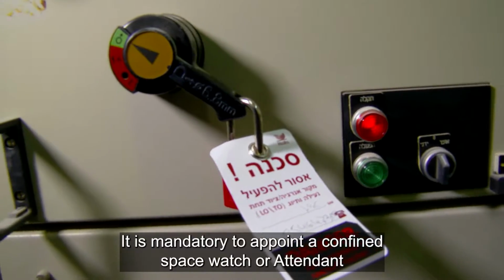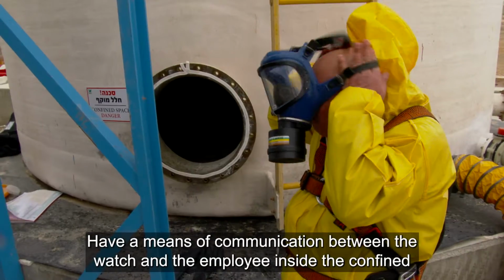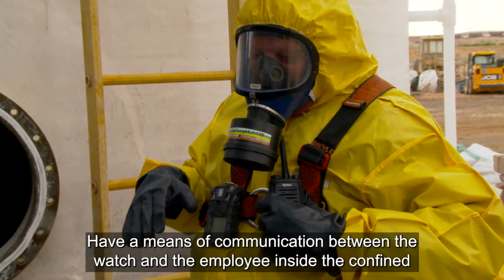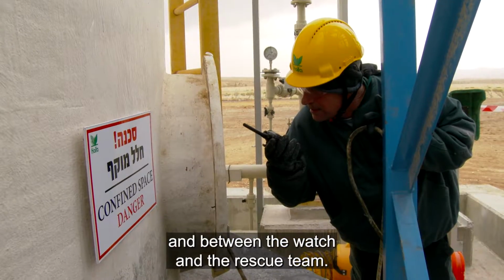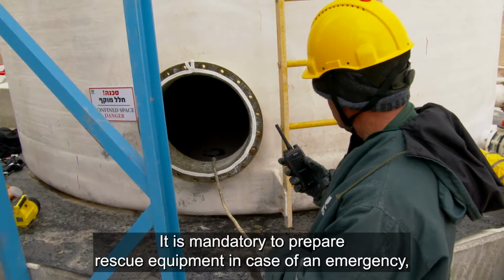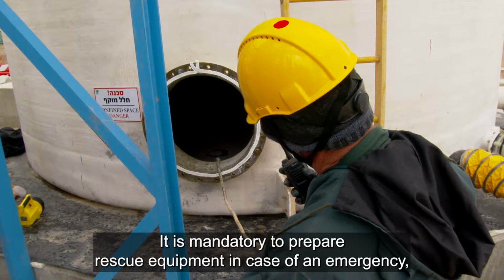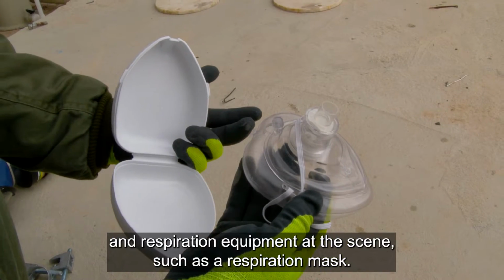It is mandatory to appoint a confined space watch or attendant. Have a means of communication between the watch and the employee inside the confined space and between the watch and the rescue team. It is mandatory to prepare rescue equipment in case of an emergency, and respiration equipment at the scene, such as a respiration mask.